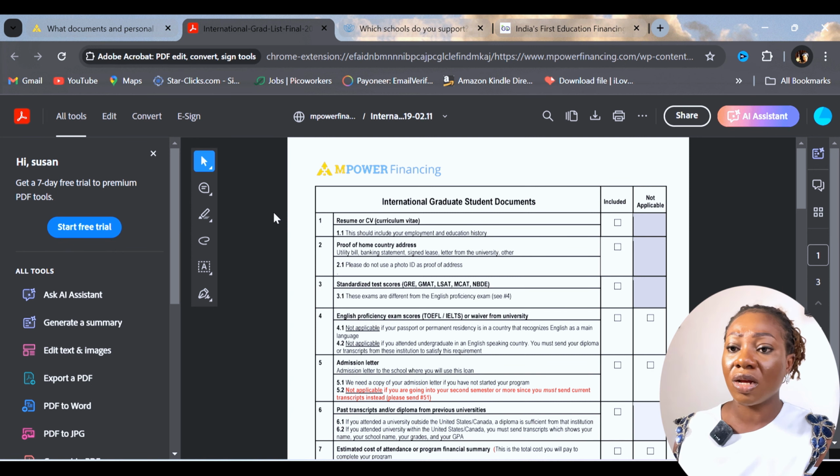So you need your CV and your resume. For Prodigy Finance, they did not state that you need a CV, but you might want to have that handy. You should have a CV or a resume. You should be able to get it done. If you're applying for school, you need a CV.